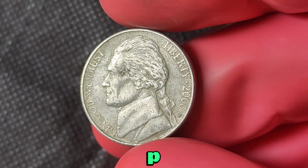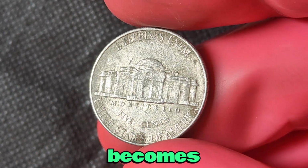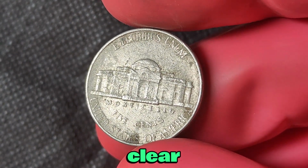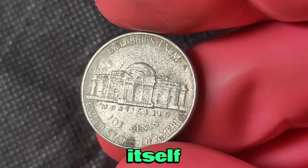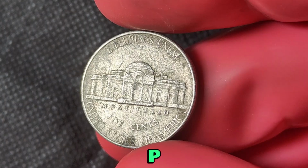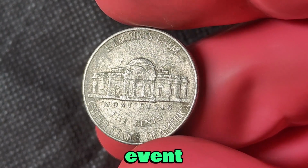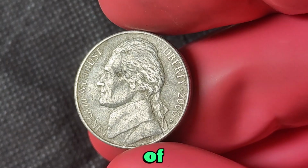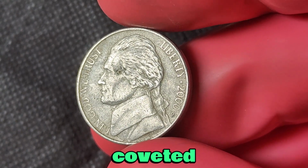For the 2000p Monticello Jefferson nickel, the higher the grade, the more valuable it becomes. Coins with strong, clear doubling are the ones that fetch the highest prices. Beyond the error itself, the history behind the coin is also key to its value. The 2000p Jefferson nickel, despite being a modern issue, represents a major event in minting history. It's a symbol of how one tiny mistake in production can transform a humble coin into a coveted treasure.